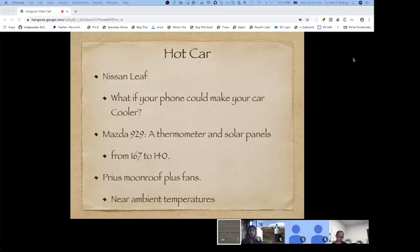And then the Prius came and added a little addition to it. The Prius had a moonroof, and you could open the moonroof and run the fan, with everything also powered by a solar panel on the roof. This solar panel did not charge the battery in the winter months, but it did a lot better at lowering the temperature. It's not like it's going to be 70 degrees in the car; it would be near ambient temperature. So if outside is 90 degrees, the inside of your car will be a little above that, maybe 100 degrees. Again, 40 degrees better than the Mazda solution.